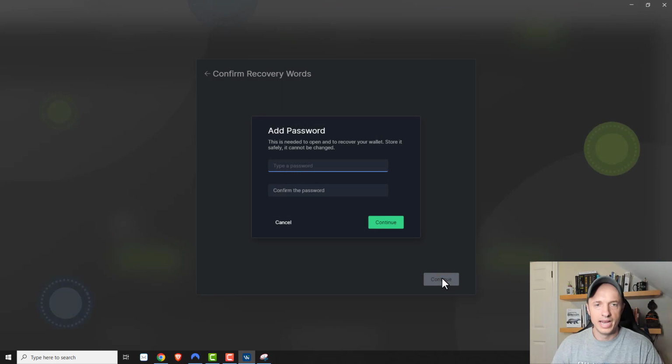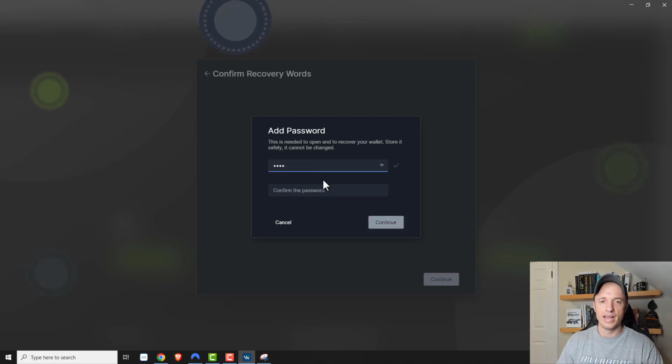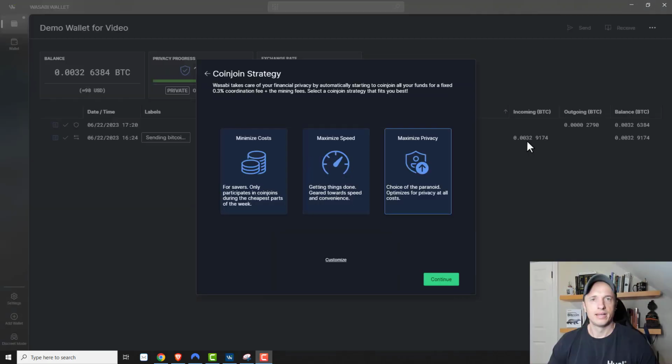And continue. And now it's asking if I want to enter a password, and this password will encrypt my wallet file, so we want to make a good password for our file. So go ahead and do that and continue. And then it wants us to select our Coinjoin strategy. So Wasabi takes care of your financial privacy by automatically starting to Coinjoin all your funds for a fixed 0.3% coordination fee plus the mining fees. Select a Coinjoin strategy that fits you best.